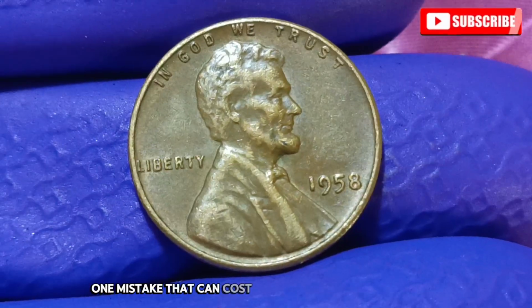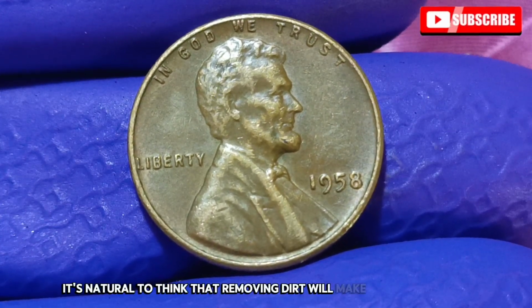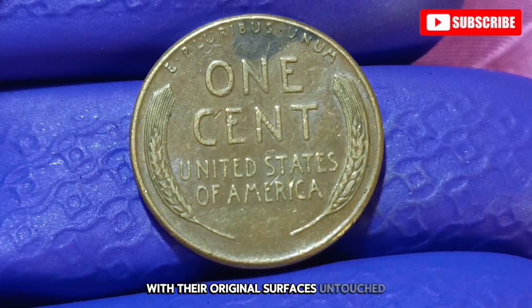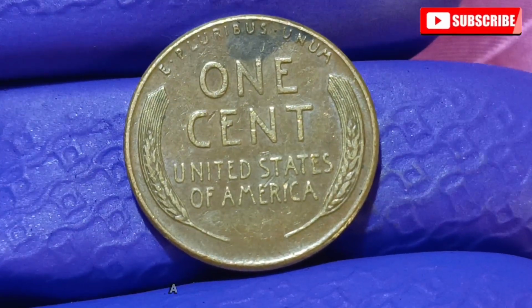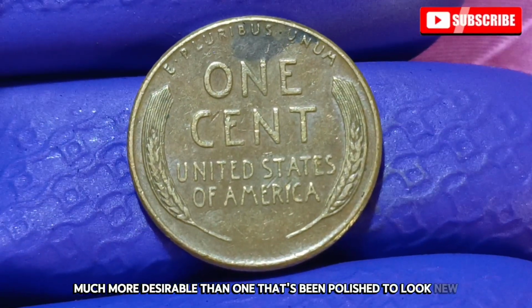One mistake that can cost you money is cleaning the coin. It's natural to think that removing dirt will make it more valuable, but collectors usually want coins with their original surfaces untouched. Cleaning can leave hairline scratches and remove the natural finish that developed over decades. A naturally aged penny is often much more desirable than one that's been polished to look new.